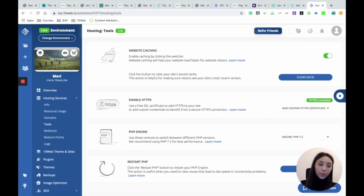And then you can always enable your HTTPS. You can either add a custom HTTPS certificate or generate a free HTTPS certificate. And remember, the difference between TimeWeb and FlyWheel is that FlyWheel wouldn't let you have a third-party SSL certificate, which was pretty odd for me.